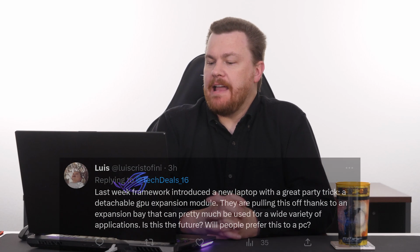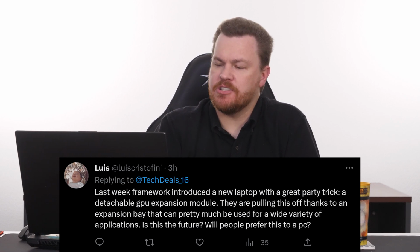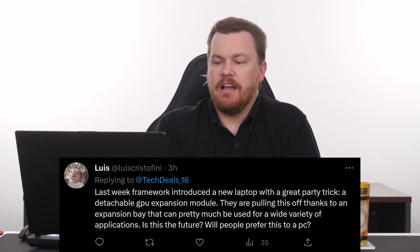Now, Lewis's question is, last week, Framework introduced a new laptop with a great party trick, a detachable GPU expansion module. They are pulling this off thanks to an expansion bay that can be used for a wide variety of applications. Is this the future, and will people prefer this to a PC? Linus invested in this because it's something that the geek/nerd in him wants to see. That's perfectly fine. But enthusiasts can be detached from what common people want to buy.